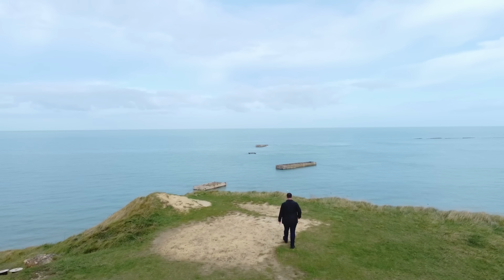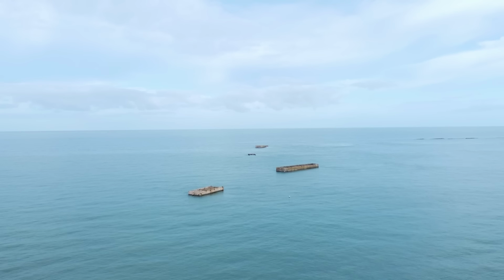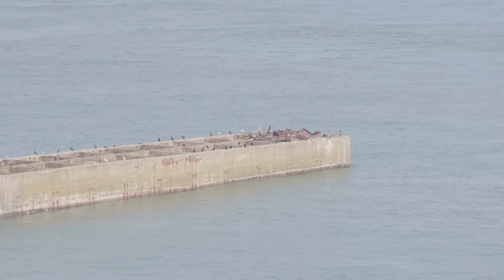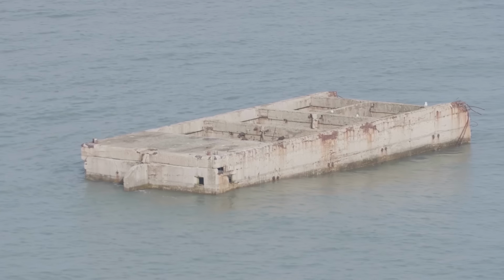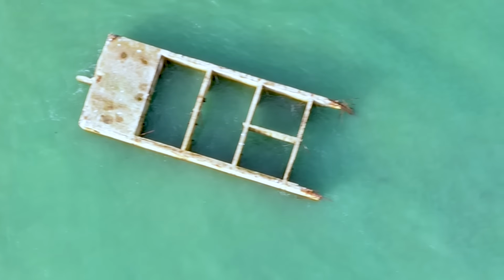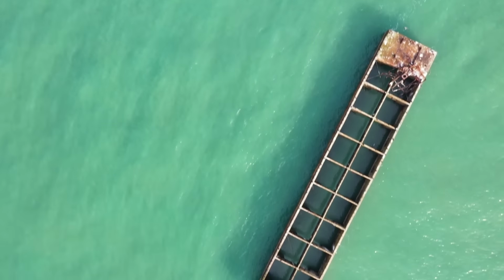It all started with the enormous breakwater, and I've come up to the cliffs to the west of Armageddon to get a better view. The harbour wall here at Armageddon measured over 5 miles long, and it was made up of these concrete caissons, each 60 metres long and 8 metres wide.